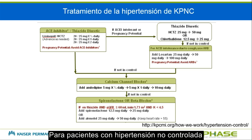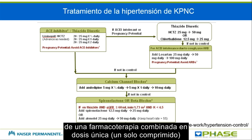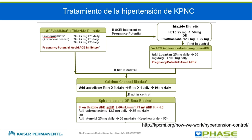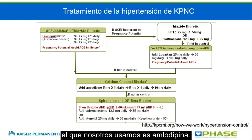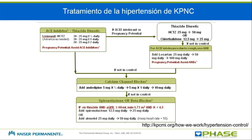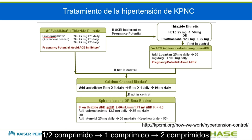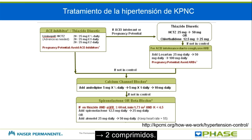For patients whose blood pressure is not controlled on full dose of a fixed dose combination therapy, ACE inhibitor, thiazide diuretic, we add a calcium channel blocker. The one that we use is amlodipine. The nice thing about this drug is that you can see a similar pattern here. The initial drug was 1/2 tablet, 1 tablet, 2 tablets, and you can see the second add-on drug is 1/2 tablet, 1 tablet, 2 tablets. It's a nice symmetry, and our patients and our doctors like this. It's very easy to implement.